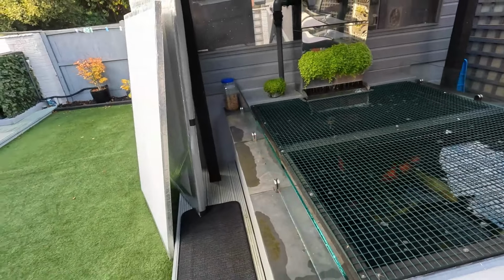So there you go. I'm quite happy with that. And the flow of the water should mean that it pulls it all round into this area here. So quite pleased with that. As I say, the summer cover comes up this end, allowing the backy shower to still work.